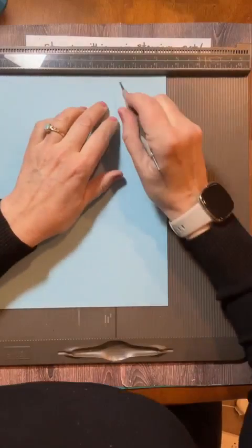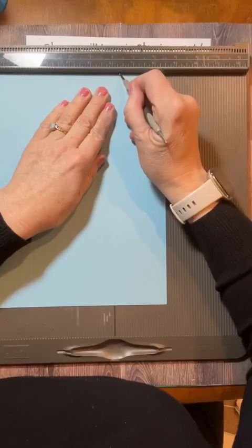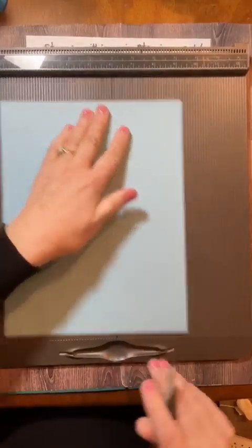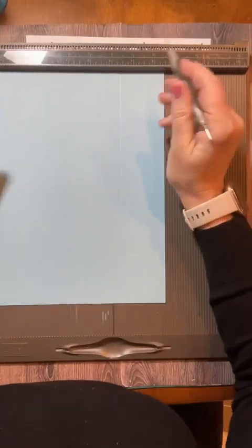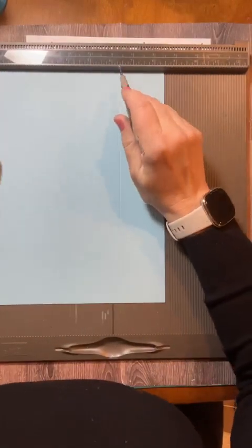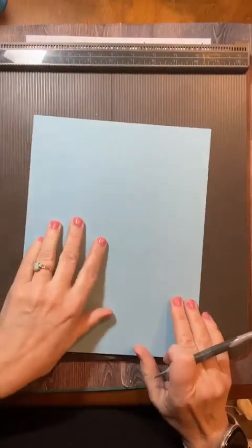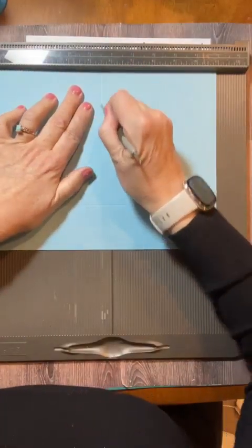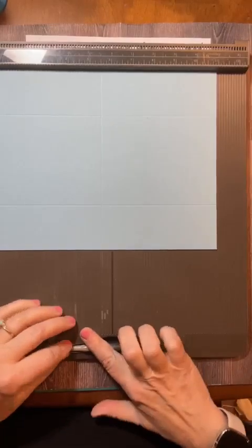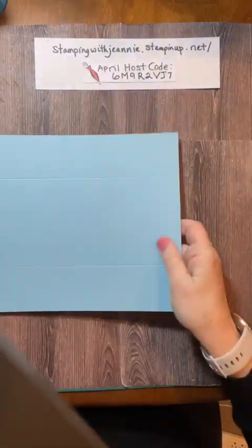And then the other one is going to be at 6 3/8 inches. If you cannot remember 6 3/8, it's also going to be, if you flip it, at 2 1/8. So essentially 8.5 minus 2 1/8 is 6 3/8 inches. If you just remember 2 1/8 inch and turn it, you're going to be good. Okay, on this side, we are going to score it at 5.5. So there we go, our 5.5 inches. That is all we need our scoreboard for. So let me get rid of that for a second.